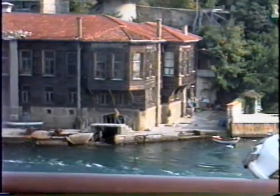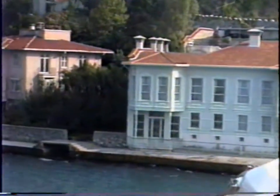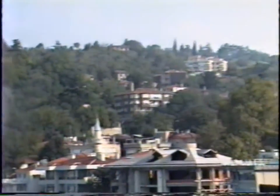Just before we see the castle, or to the right-hand side of the castle, a very nice small palace which had been of one of the viziers, the ministers of the Sultans. He built this little castle that you can see, which has beautiful gardens.